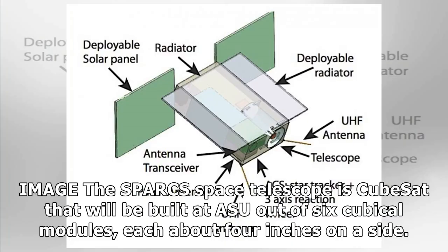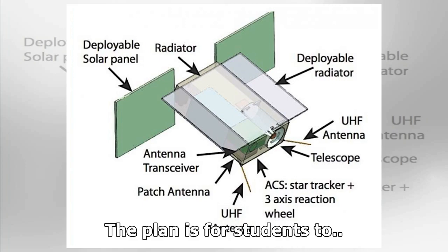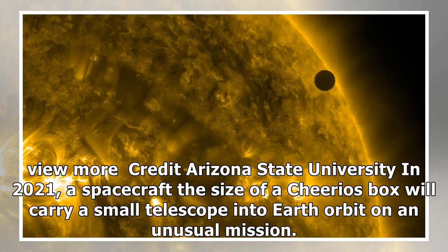Image: the SPARCS Space Telescope is a CubeSat that will be built at ASU out of 6 cubical modules, each about 4 inches on a side. The plan is for students to complete and deliver it for Arizona State University in 2021.